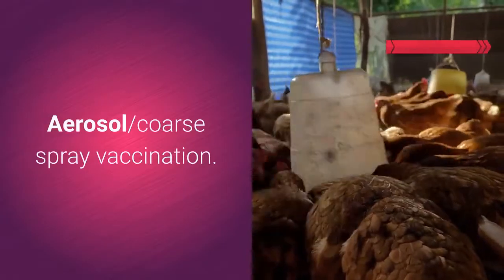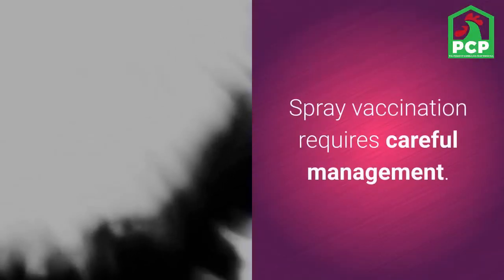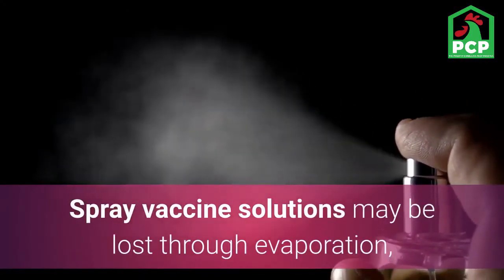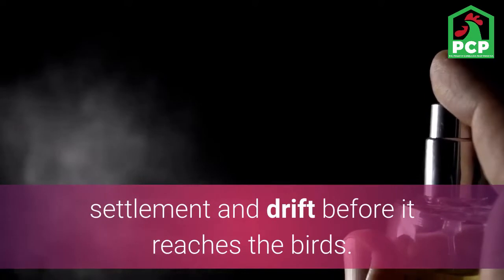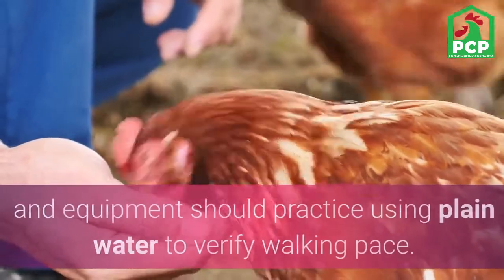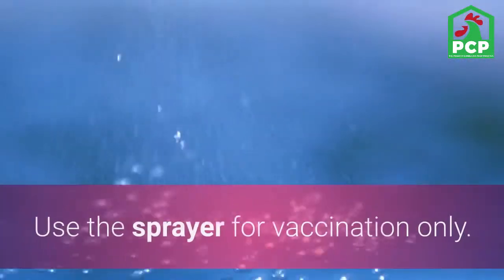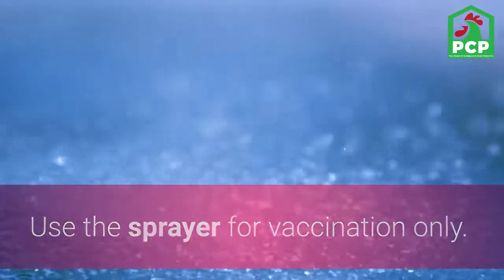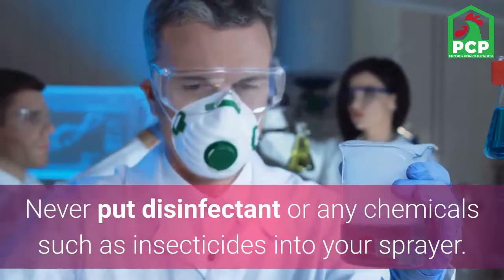Aerosol coarse spray vaccination. Spray vaccination requires careful management. Spray vaccine solutions may be lost through evaporation, settlement and drift before they reach the birds. Operators inexperienced with specific house conditions and equipment should practice using plain water to verify walking pace. Use the sprayer for vaccination only. Never put disinfectant or any chemicals such as insecticides into your sprayer.